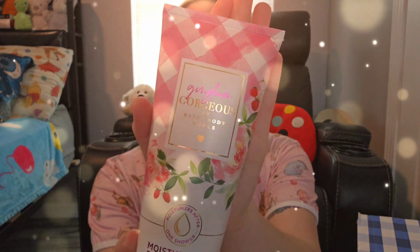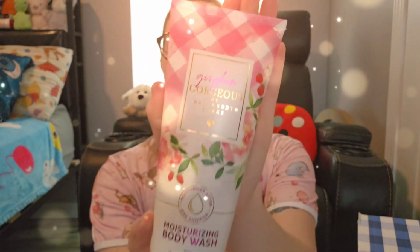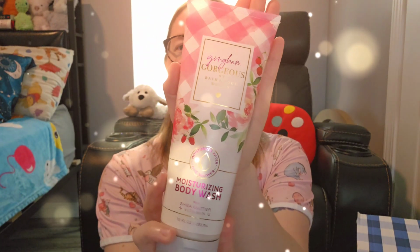This next one is the Gingham Gorgeous, which describes the cute packaging. It is the moisturizing body wash. This one says that the fragrance notes are pink strawberries, peach nectar, and peony blooms. My husband always laughs because I pronounce peonies wrong.